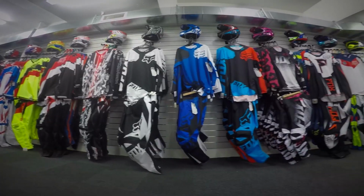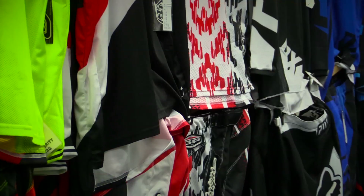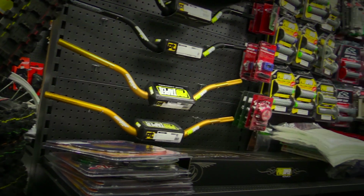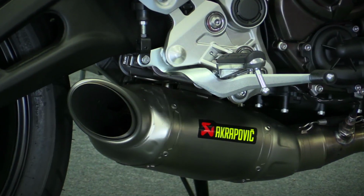Here at our recently renovated accessories department, we can help you with adventure gear, riding gear, motocross or road. We can help you from helmets, jackets, gloves, boots, goggles, jerseys or pants. We can also help you spruce up your bike with graphics, pipes or any hard parts required. We've got a full range of service parts starting from oils, oil filters. We can also help you with performance parts such as exhaust, any power items that you require.